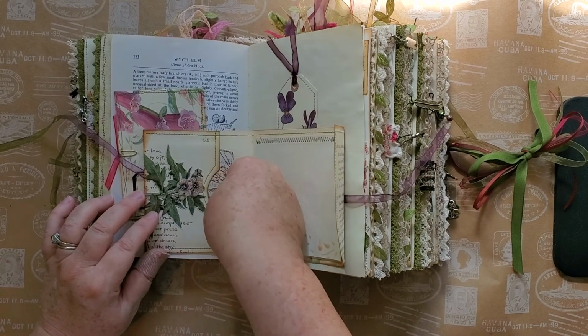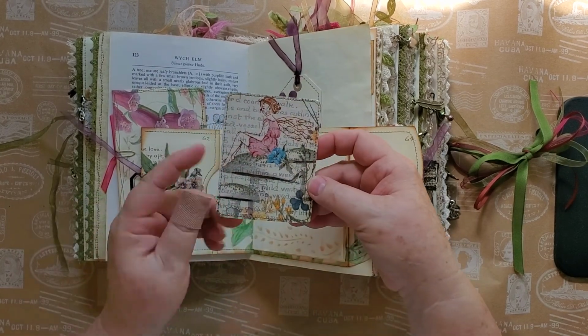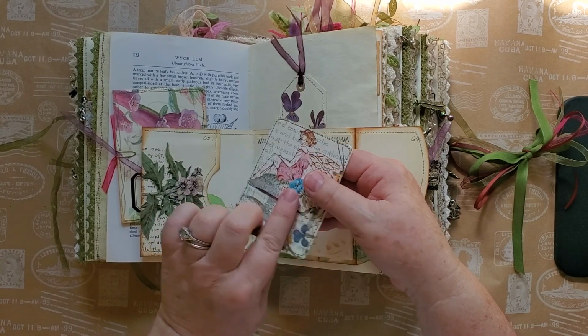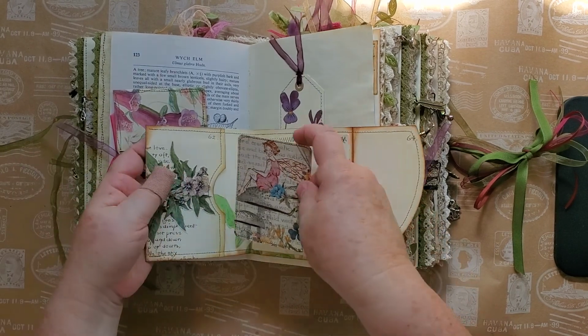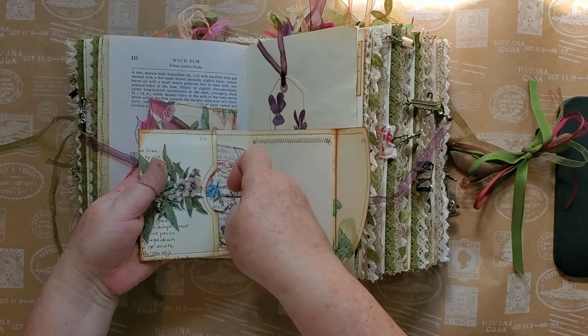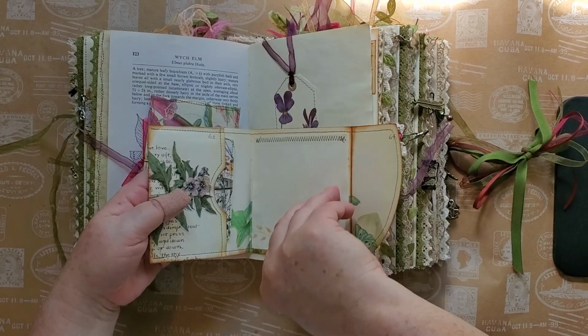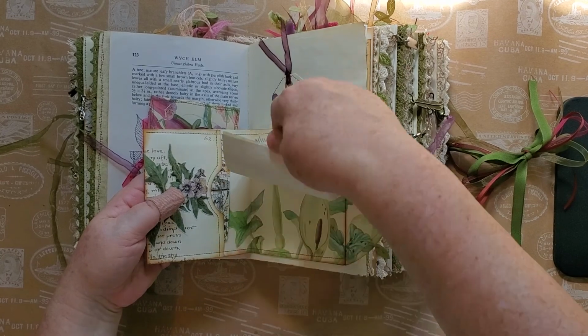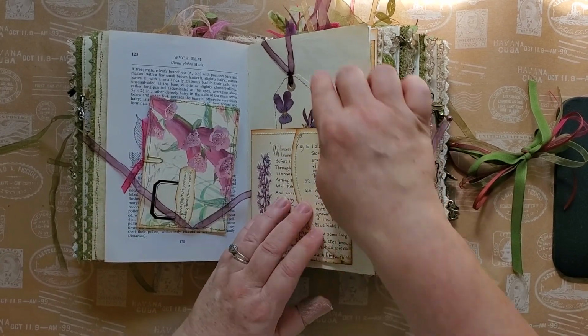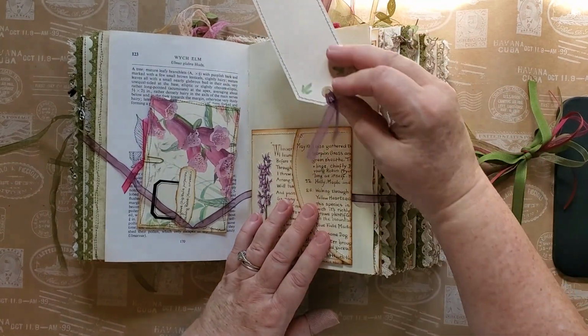Got a pocket here. Oh, look, the sweet little fairy again. Paperclip, that's what it was. I knew it'd come to me. And this is just a long original Edith Holden page. Note paper here. A nice little curve to it. And then a tag in the top.